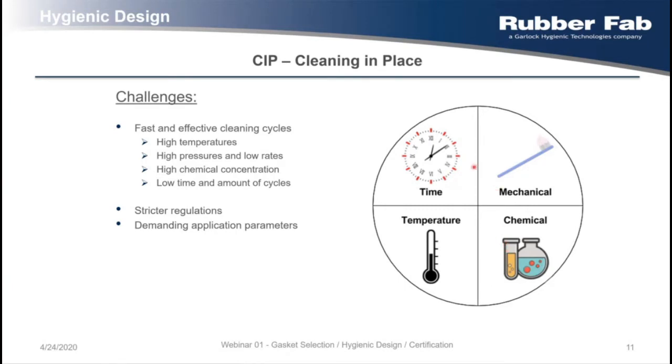So the Sinner's circle works like this. It's a closed circle. Every part is like a cake, and every part is the same size at the moment. But I can switch real quick. What we want with this Sinner's circle, we want a low time amount. Why do we want a low time amount?